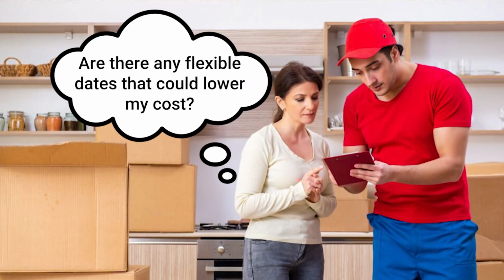Flexible pays. Be flexible with your move dates. If you can adjust your pickup or delivery timing, you could unlock major discounts with no extra effort. Moving companies juggle tight schedules. If your move fits into an open slot or aligns with an existing route, they save time and money and often pass those savings on to you. Just ask, are there any flexible dates that would lower my cost?